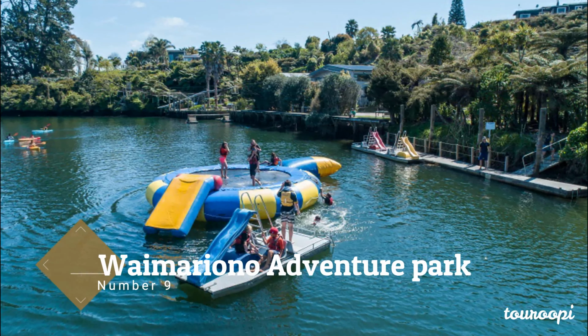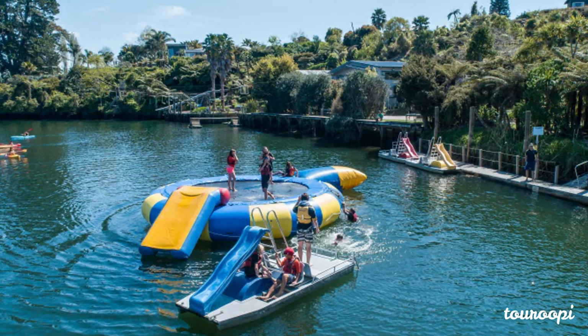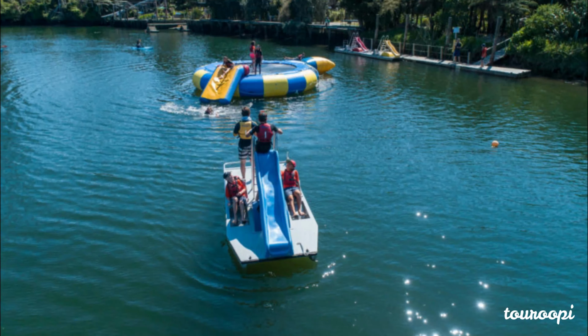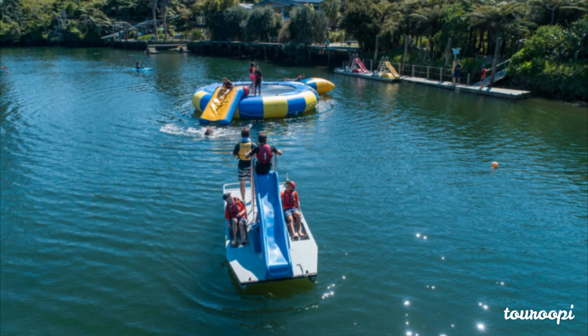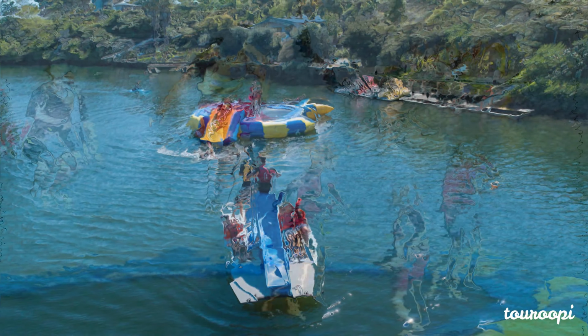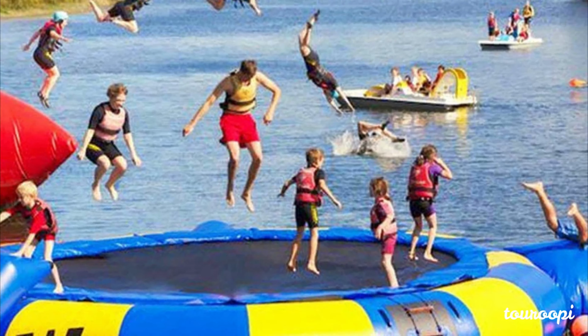Number 9. Waimarino Adventure Park. Waimarino Adventure Park is a peaceful haven on the banks of the Wairoa River, about 10 minutes from Tauranga. The park is ideal for a day out with the entire family. Bring your bathing suit, grilling materials, and a picnic to make a day of it with friends and family.